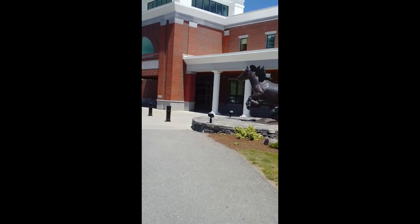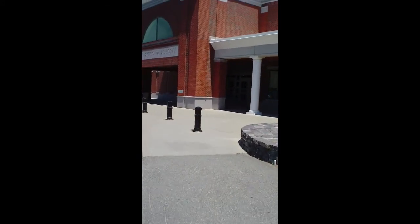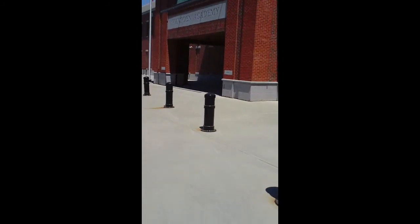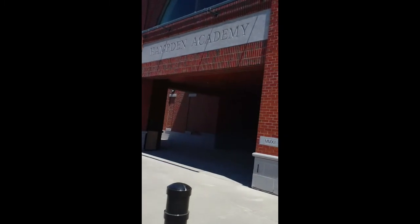As we begin our tour, we're going to start outside of the building as if you were walking in on any given morning. You enter the building into the main entrance just below the Hampden Academy sign, and as you enter in, you'll see 3 sets of doors. Take the ones on the right. It specifically says enter here, and as you enter in, you'll come to another set of doors which will then take you into the main lobby of the building.